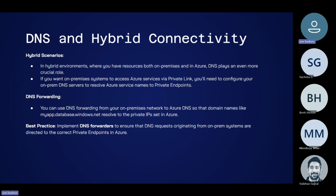One way to make this happen is through DNS forwarding. We can set up DNS forwarders that route on-premises DNS queries to Azure, ensuring that domain names like myapp.database.windows.net resolve to a private IP address associated with our private endpoints in Azure. This ensures that even in a hybrid setup, all traffic to Azure services remains secure and private.